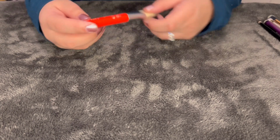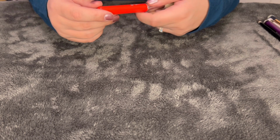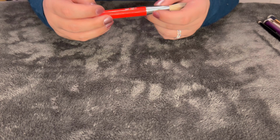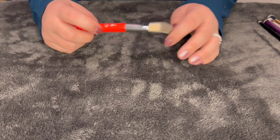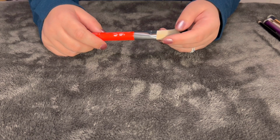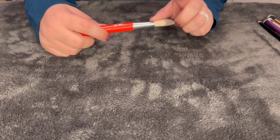Then we have this one from Mini Base, Fertilicious Looks. I don't need it. Well, you know what? Actually, I am going to keep this. I did like it when I used it, so I'm going to go ahead and keep it.